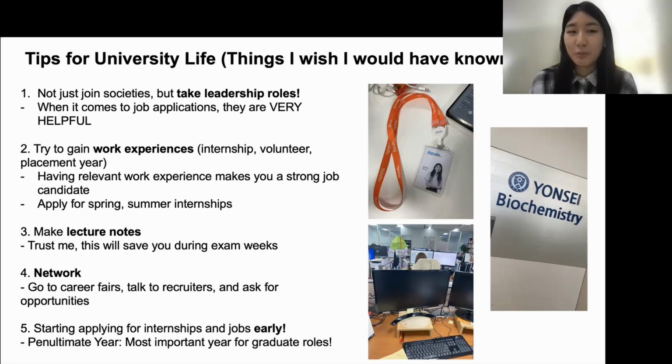Also, try and gain work experience as much as you can throughout those 3 or 4 years of college life. It could be non-paid volunteer work or an internship, placement year, whatever it is. It's really going to make your job application stronger. And it will be really good if those work experiences are related to the field or the job that you're applying for at the end, right? So having this will really make you a very competitive candidate for sure. Just 1 or 2 over the summer or any winter break will be really nice.